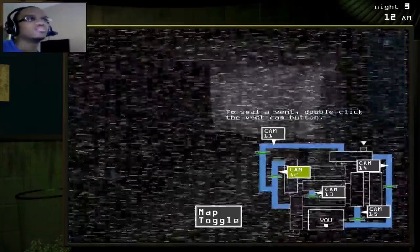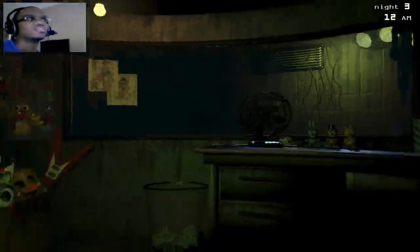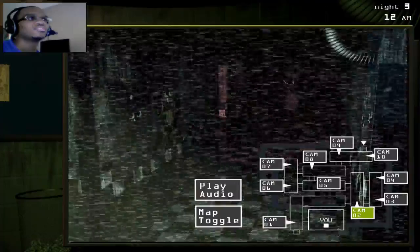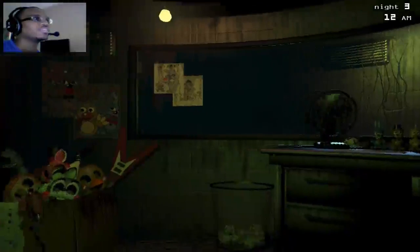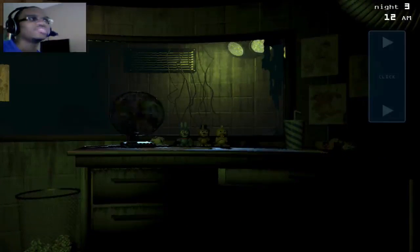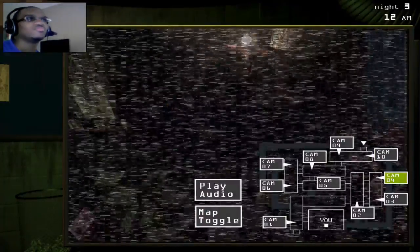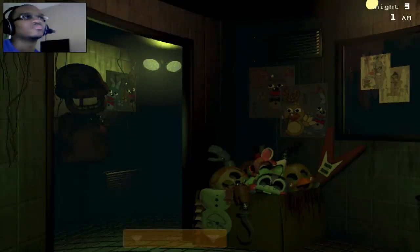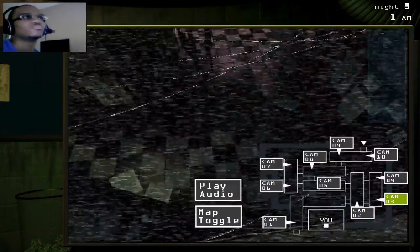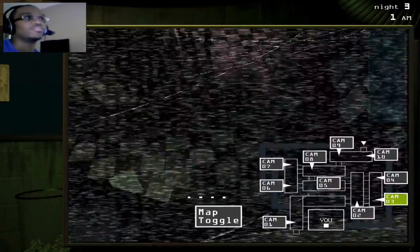Maybe he's in the vents? Is he in the vents? Can I at least have a flashlight or something? Oh, I got it. Alright, as long as I can keep him away from me, that'd be great. That'd be perfect. Keep him there, and then if he gets there, I can keep him over there. Like so. That was not what I wanted to do.